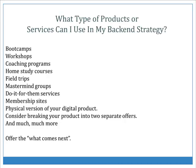So maybe you've got a high-end program right now, and you could break that into a smaller product. Maybe it's your giveaway or a low front end, and then they get the rest of it as an upsell or as a one-time offer or something like that, or a product down the road, and much more.